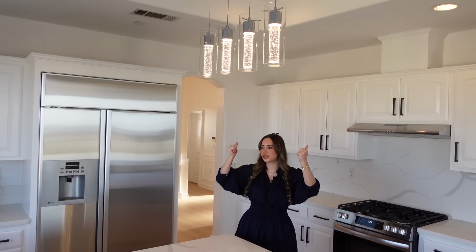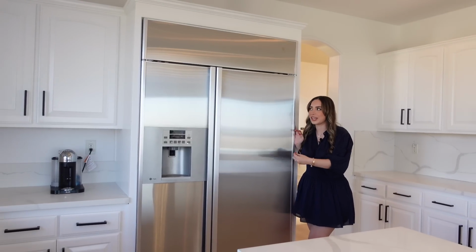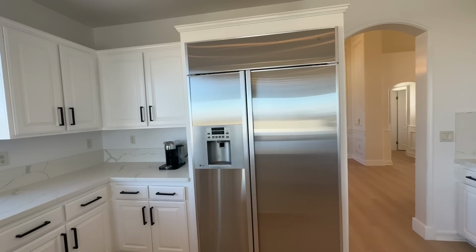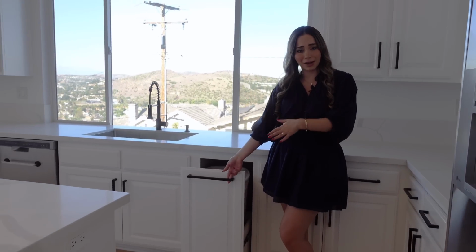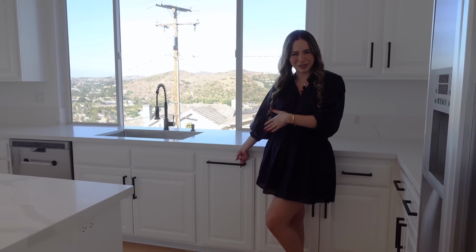This might change. I am obsessed with this fridge. It has so much room. It is huge and I'm so excited for all the fridge organization videos. We also have a built-in trash can. You know what I'm saying? I'm gonna close this because I need to change the trash. It's kind of full right now.